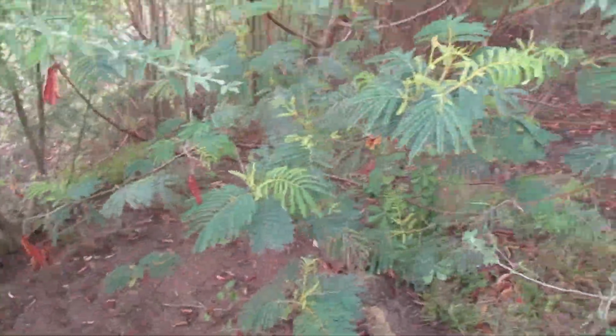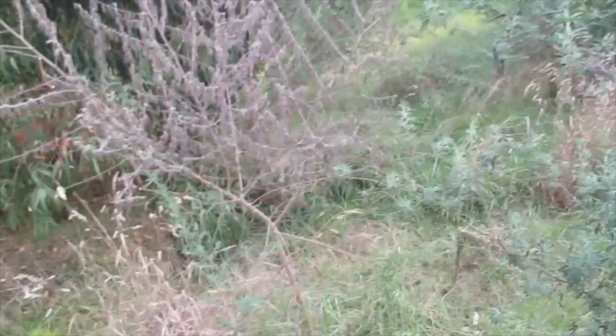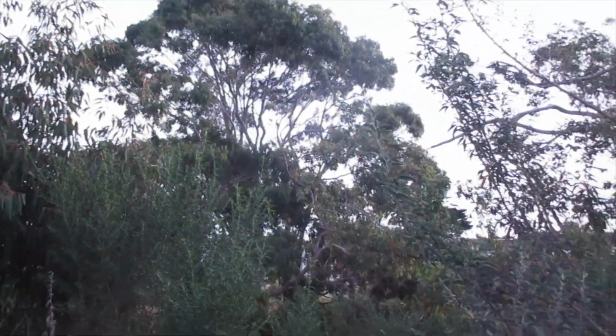So all of this scrub has the same potential as the rest of it. It's quite open, prune a few of these branches back and you've got an ideal spot for planting that's nice and sheltered. And there's a butterfly tree, so we've made a loop around the reserve.